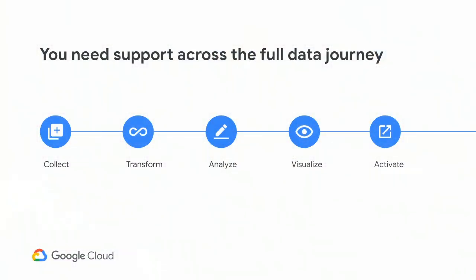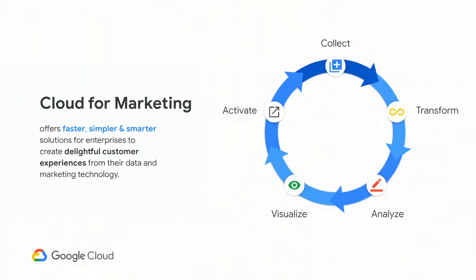Once that data is all together in one place, you can transform it to be ready for analysis, analyze it to generate insights, and use those insights across your organization to create better customer experiences. This is fundamentally what we set out to achieve with Cloud for Marketing. Creating solutions to help enterprises like yours create delightful customer experiences from your data and marketing technology.